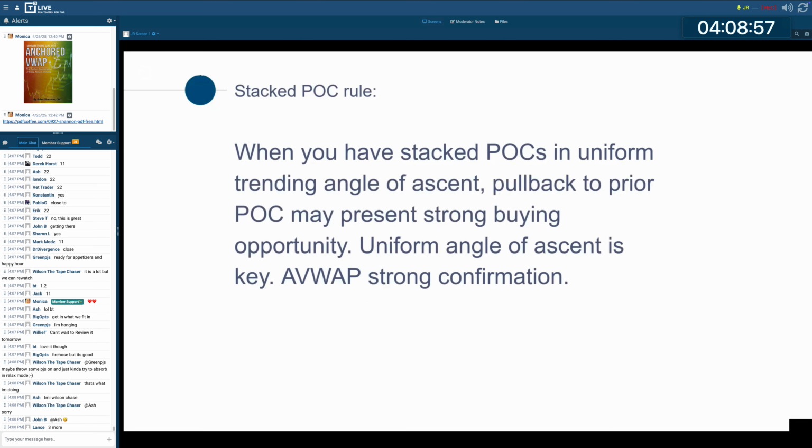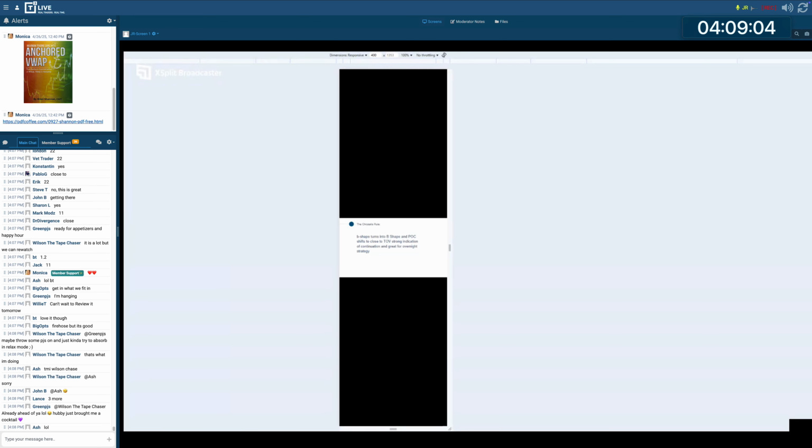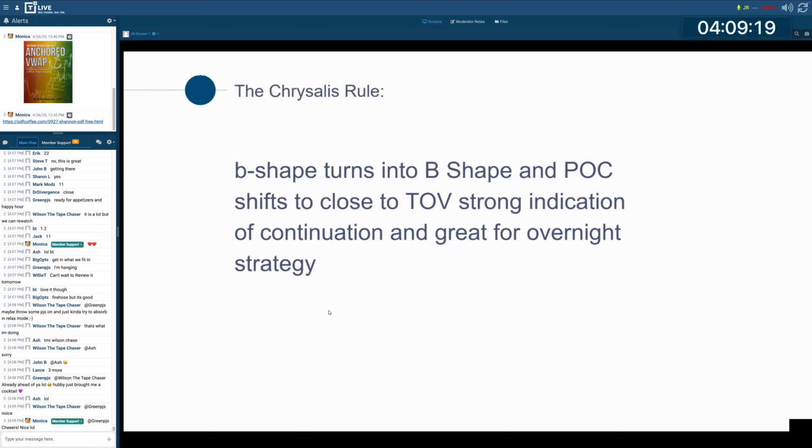All right. The chrysalis rule. This is my favorite overnighter. Oftentimes you start the day slow. This is especially true of accumulation patterns. Say you're coming off of a strong downtrend here, and you've reached your selling climax. And little known fact, you're actually building structure for an inverse head and shoulders and a potential neckline break here, right?